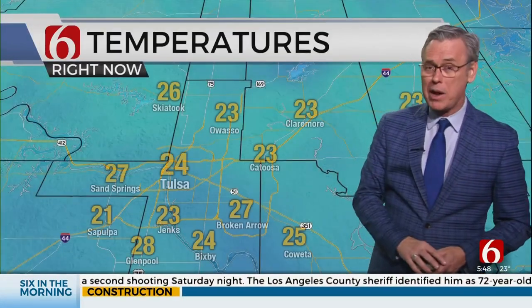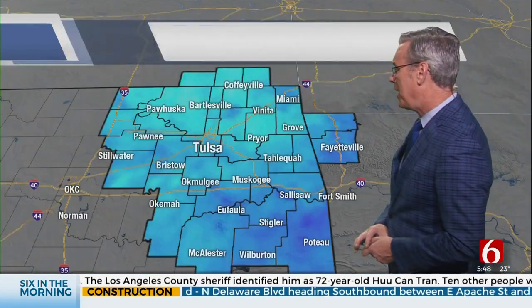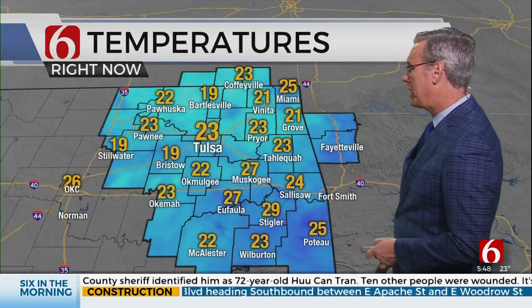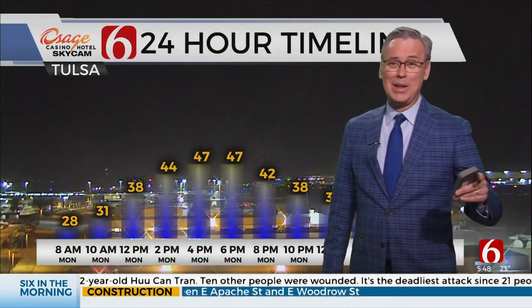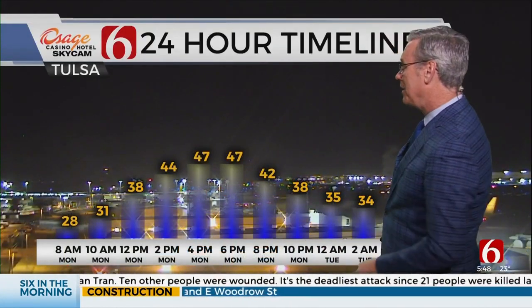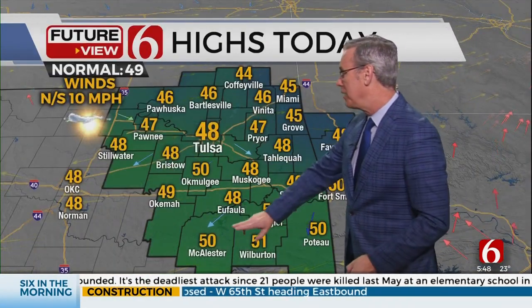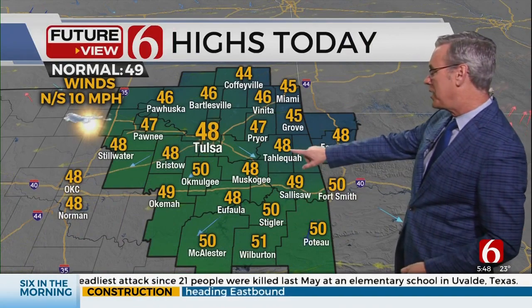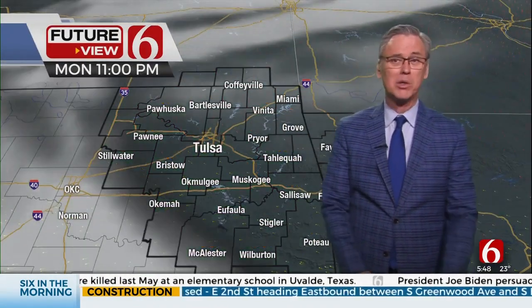So we're at 23 right now in Tulsa. It is cold. We have frost on the windshields and even some patchy fog in the valleys. 22 in Pawhuska. It's 27 in Tahlequah. 23 in portions of the Muskogee area. This afternoon, Tulsa into the mid and upper 40s. So 48 Tulsa, 50 in Muskogee and McAlester. There's Tahlequah at 48, 47 in Pawnee, and 46 in the Bartlesville area.